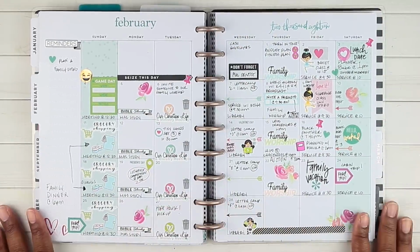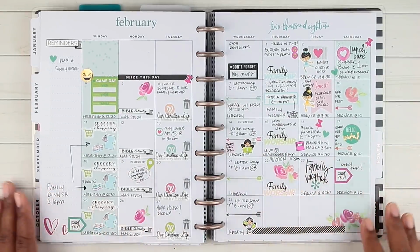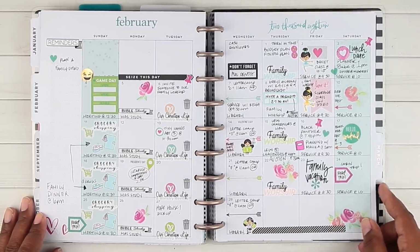February, same thing. As you can see, my monthly is the hub, so I've got to decorate this. And I just kind of went all over the place. I didn't stick with a specific theme. I think it looks super cute, and it has everything on here that I need to plan for the month.